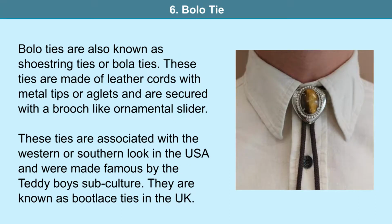Bolo tie. If you've looked at southern or western movies, cowboy movies, you would see the sheriff probably wearing a bolo tie. Also known as shoestring ties or bola ties, these ties are made up of leather cords with metal tips or anklets and are secured with a brooch-like ornamental slider. These ties are associated with the western or southern look in the USA. They were made very famous by the teddy boy subculture in the UK, and they are known as bootlace ties.